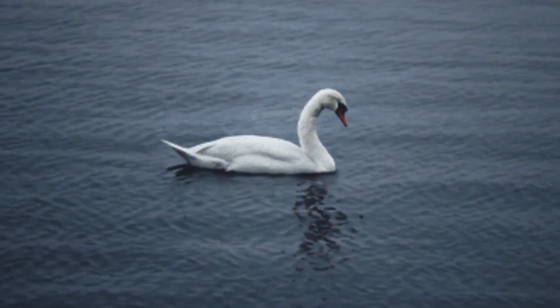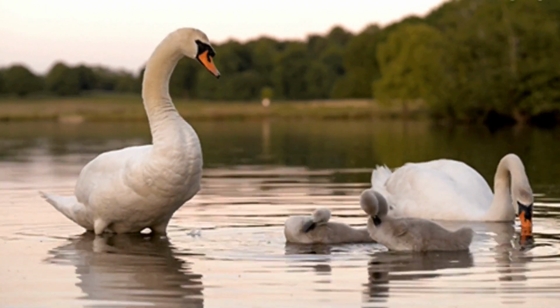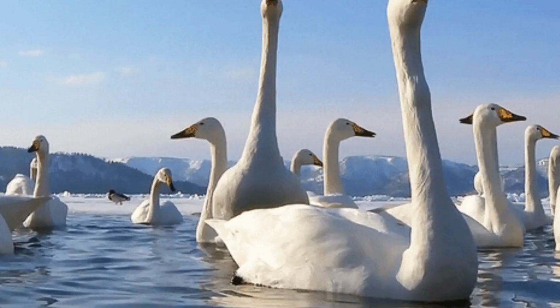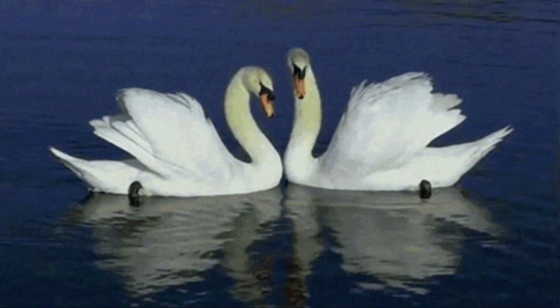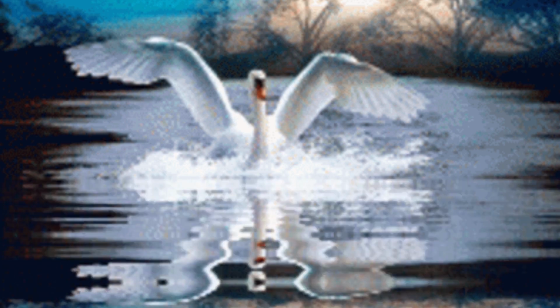Swan. Oh, how graceful! It's a beautiful swan. Swans are elegant birds that glide smoothly on the water. With their long necks and pure white feathers, swans are a sight to behold.